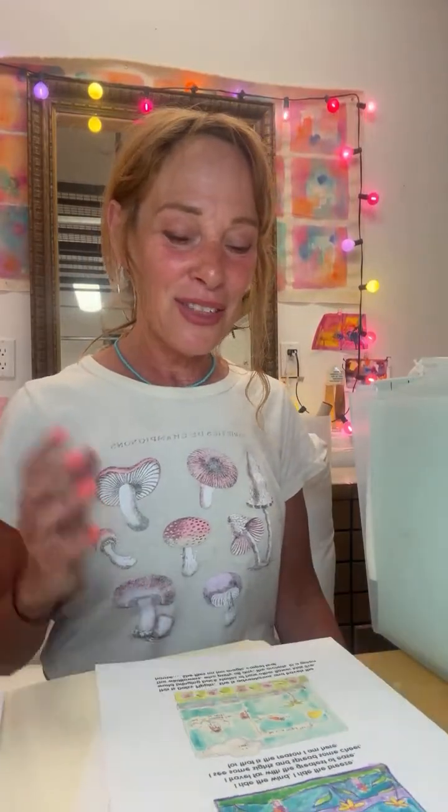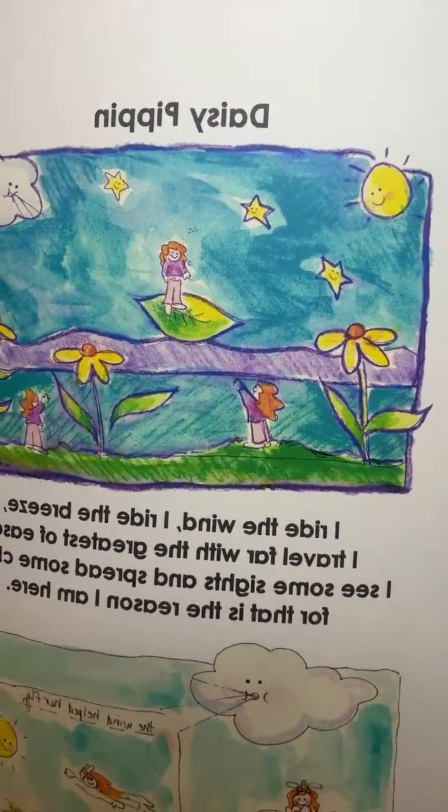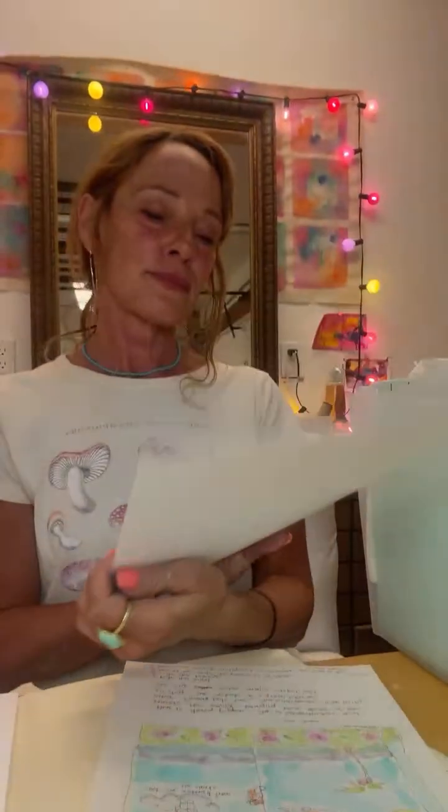Basically, this is a Xerox copy of the original art. And I ride the wind, I ride the breeze. I travel far with the greatest of ease. I see some sights and spread some cheer, for that is the reason I am here. And she's adventurous and she's all about freedom. She is in the doobie deck. There is a Daisy card.